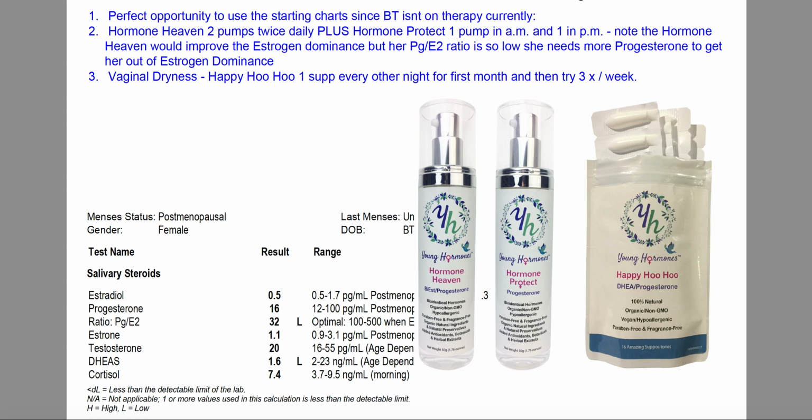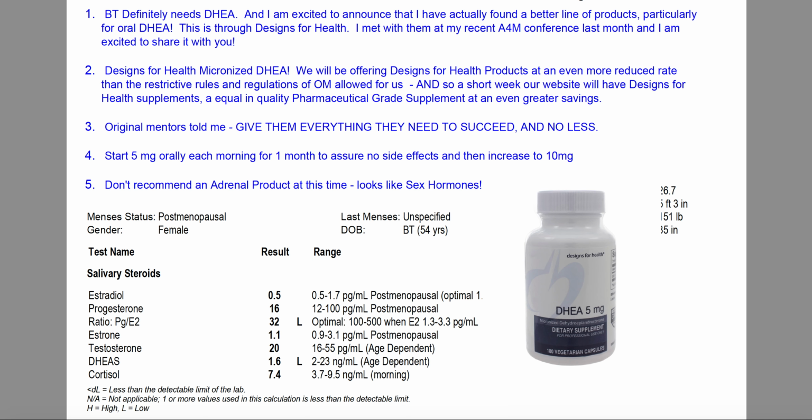Okay, now what about DHEA? DHEA is definitely too low. Now I'm looking at this, I believe that as the sex hormones get corrected, the adrenals are going to significantly improve. I think based on your symptoms, BT, I think that this is going to help resolve the adrenal dysfunction, and I don't really think that you need to be rushing into an adrenal product yet.